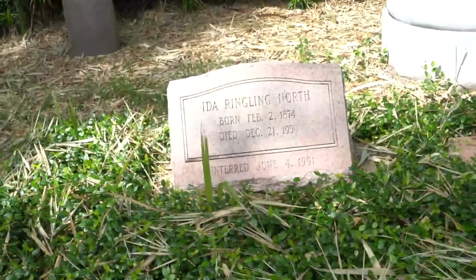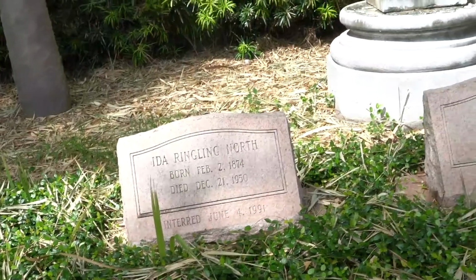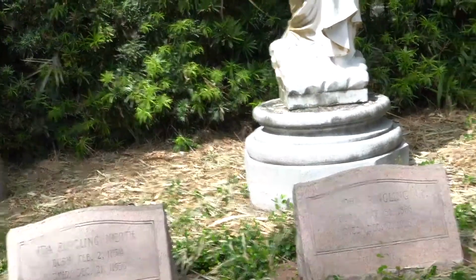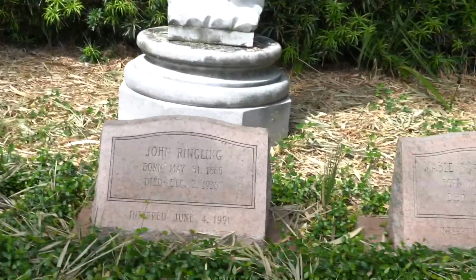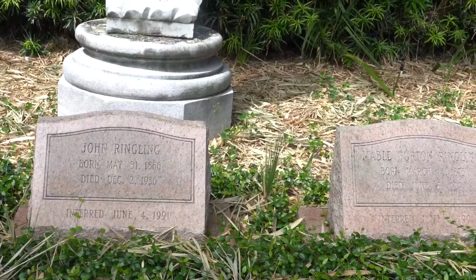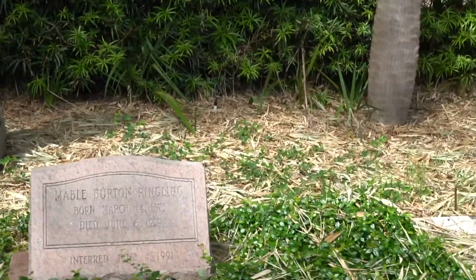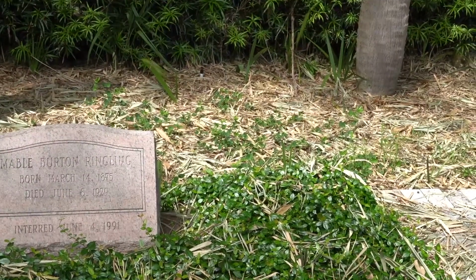Okay, we got a Ringling North. Must have been the daughter. Born in 1874, died in 1950. It says interred June 4th, 1991, so I guess they must have moved. All three of them here then. I don't know where they were before. Probably on the property somewhere. John Ringling, 1866 to 1936. And then Mabel Ringling, his wife, 1875 to 1929.